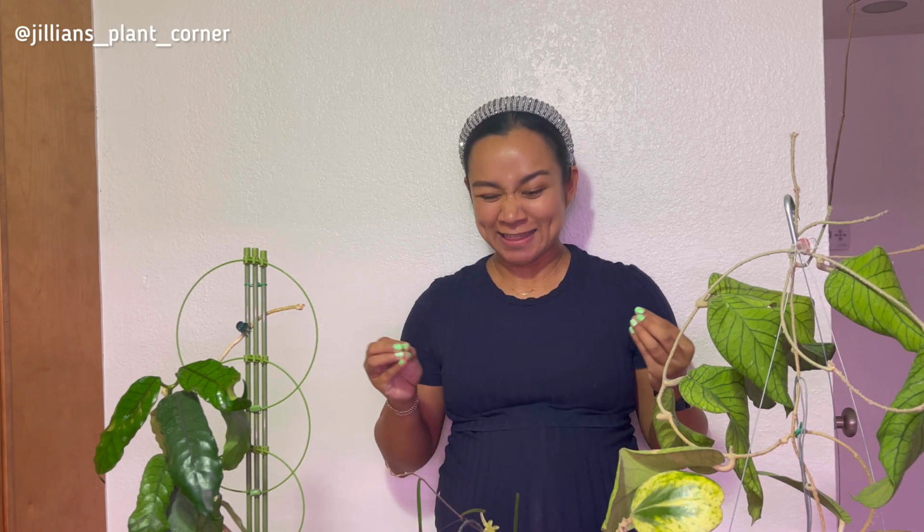And nandito na naman ako, and today I have 5 Hoyas to share with you this week. So, tara! The first one I would like to show you guys is one of the oldest Hoyas in my collection. There's some that are 3 years old in my care, and there's one that's only been here less than 2 months. So yeah, it's quite a variety of how long I've had them.